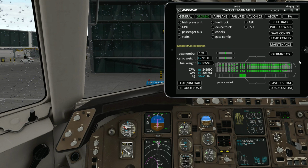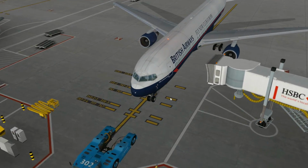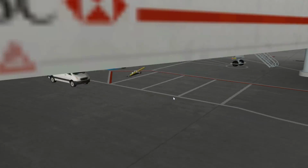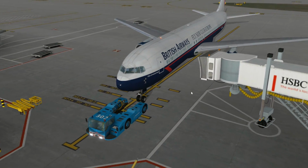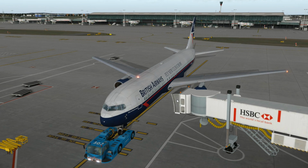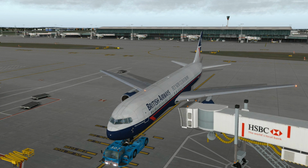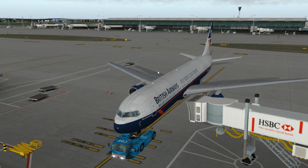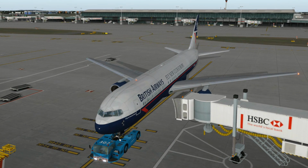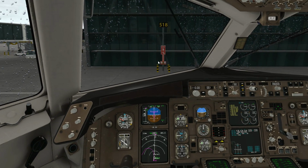Pushback. So the way this works is we get a little pushback tug here. And he's going to lock in here. And basically the way this will work is I then push back by applying throttle. And the more throttle I apply, the faster he pushes me back. And I actually manually steer myself back onto the taxiway. This means because the throttle is being used for the pushback tug, I can't start my engines during pushback. So that's a bit strange, but we'll have to deal with it.